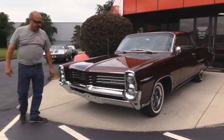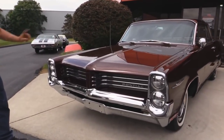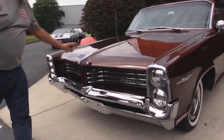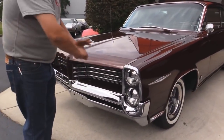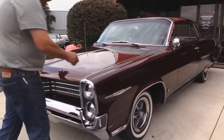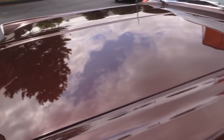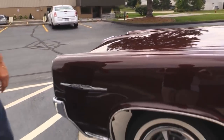Look at the chrome on this baby. That chrome on that front bumper looks brand spanking new. The grille is beautiful, but it does look like that's the original grille in it. It's an awesome shape. The emblems look like they're original. The headlight moldings look original, but they're shining and they look great. Now the paint, man, the reflection in the paint is amazing. I can see the clouds and the sky and the sun. Everything looks great. They really did a nice job with the bodywork on this car.